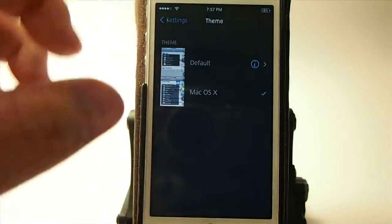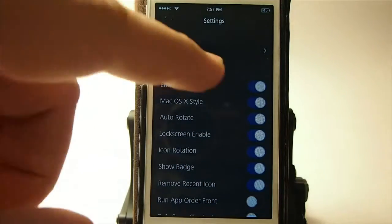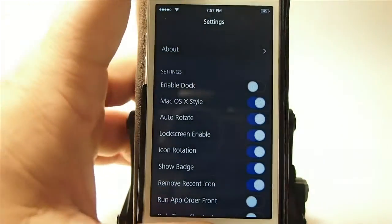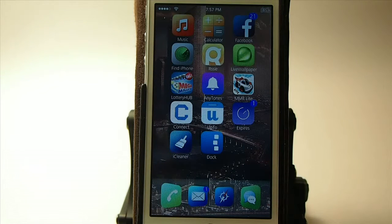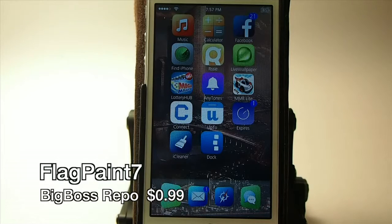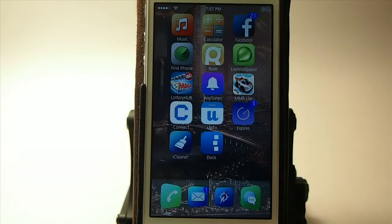So I'm going to go ahead and, well, you got a couple things you can choose from originally. I'm going to go ahead and turn this back off, and hopefully we won't have to respring. We'll see. But the next one we're going to look at, guys, is Flag Paint, and it's 99 cents. And what this does is it paints the color of your notifications as they come in based on the color of the app icon.